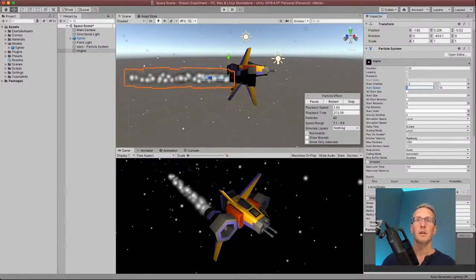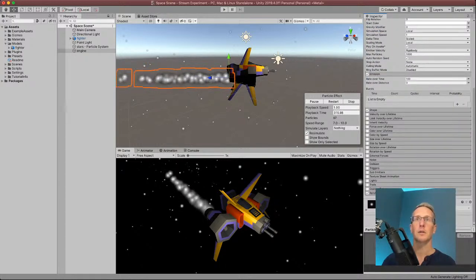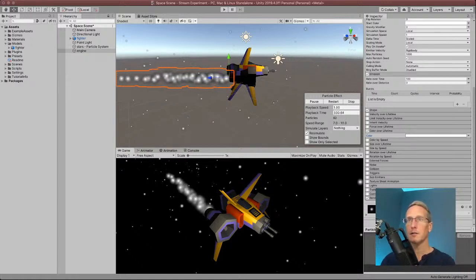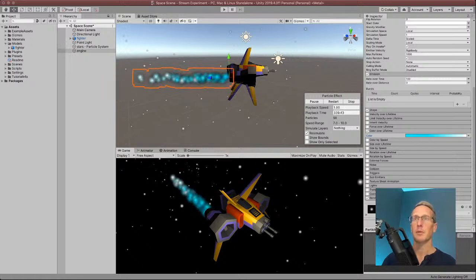Yeah, cool. Then I think I'm going to go into color over lifetime. So what the color of those engine particles are. I'm going to change this to a kind of blue color, because our rocket is kind of orange. I'm going to go just the opposite and go kind of a blue color. And I'll have that be the back end too. But then I'm going to have it fade out. So I've got the alpha, the transparency of the rocket. So now it should start to fade out. And I might move that transparency up just a little bit.